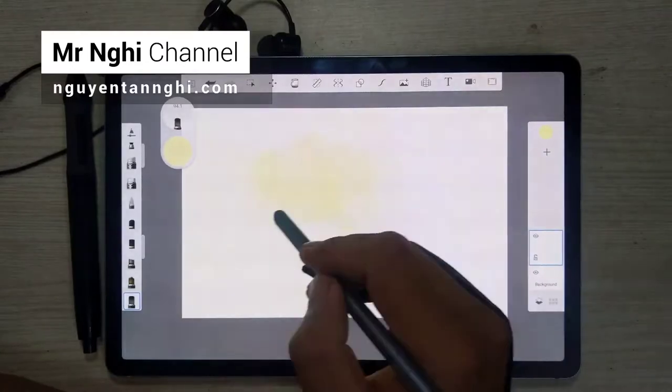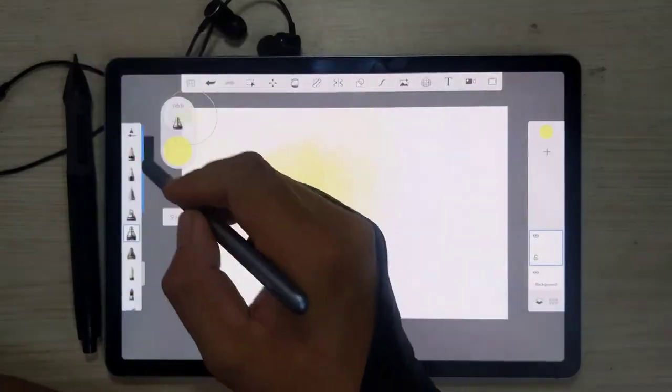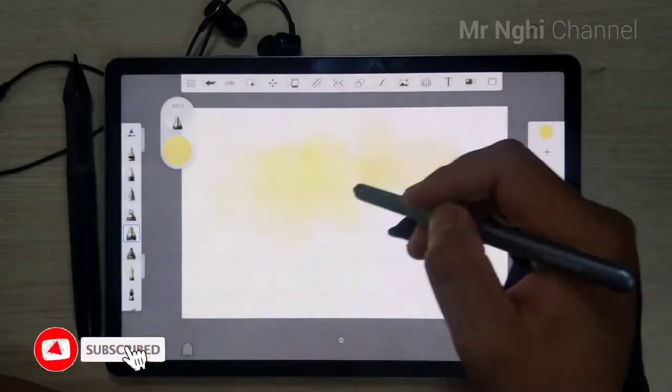And today again, I am trying to paint the mystery landscape with Autodesk Sketchbook.